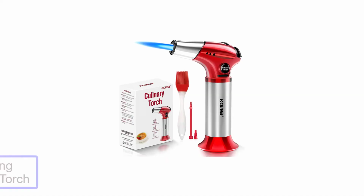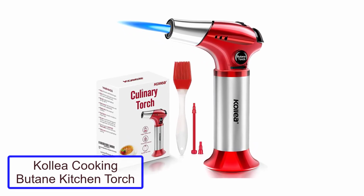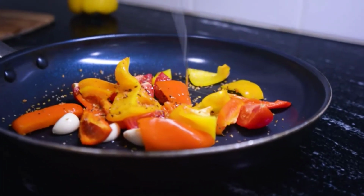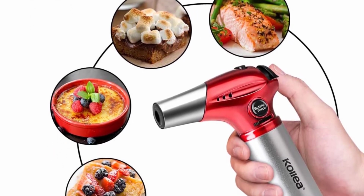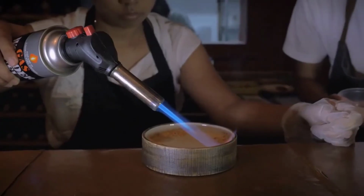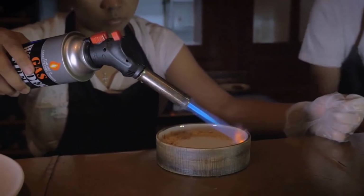Number 5. Colia Cooking Butane Kitchen Torch. If you love holding barbecue parties or making sweet courses for your camping trip, then you definitely can't miss the Colia Butane Kitchen Torch. Highly efficient, this torch can yield flames of various intensity to accommodate your barbecue needs. Also, the safety lock on the unit will ensure small children will not be able to accidentally ignite it. Made from an aluminum alloy of premium quality, this kitchen torch from Colia can guarantee long-lasting performance.